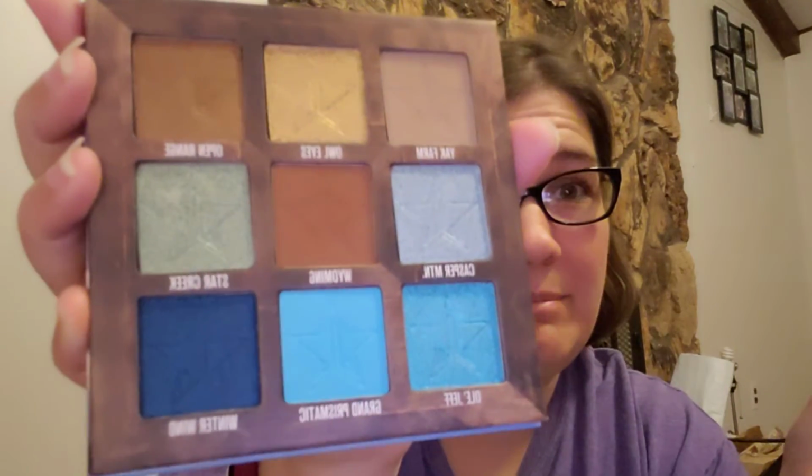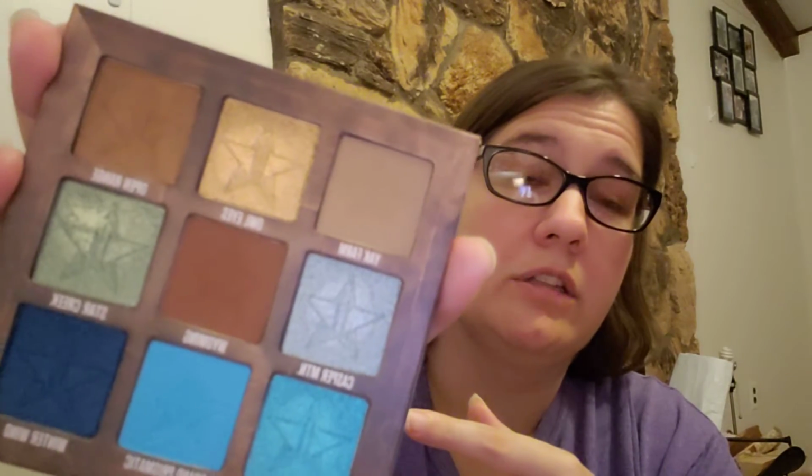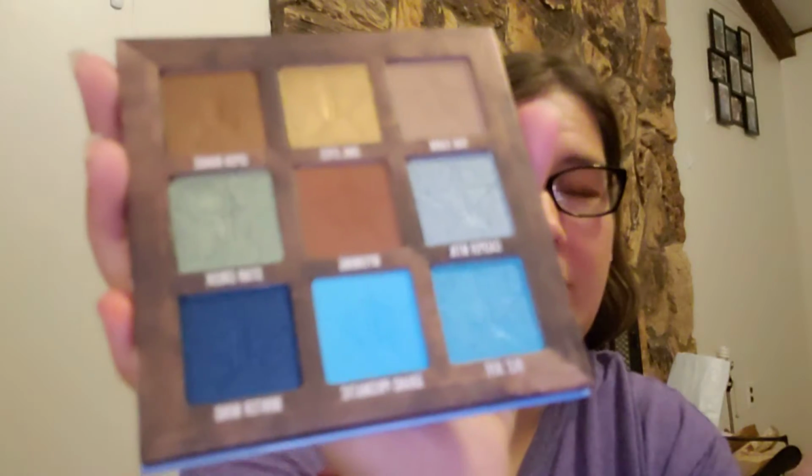This blue and this blue are very pretty, and this whole palette is amazing. I actually have 2 of these because I like Yak Farm so much. It's just so good. And if he makes Yak Farm into a single, I'll probably buy the single too, because it is a really good color. But I really do like this palette. Again, the minis are only $28.